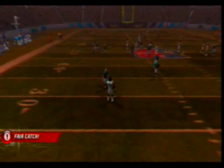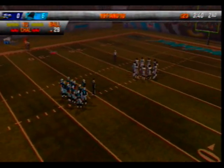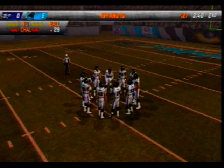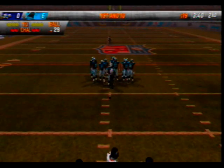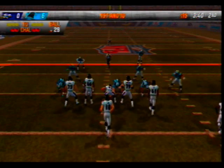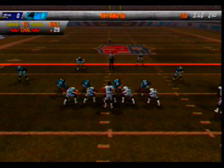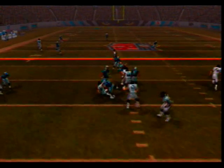He signals for a fair catch. Fair catch made at the 29-yard line. Ball on their own 29. Start the drive at the 29-yard line. First and 10. The Ravens line up in a five-receiver set this time. They'll pass on first down.